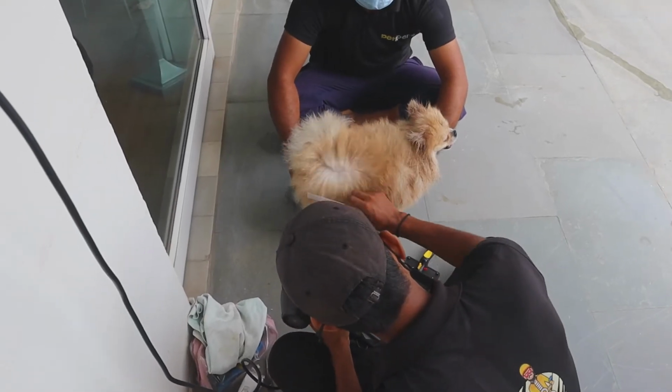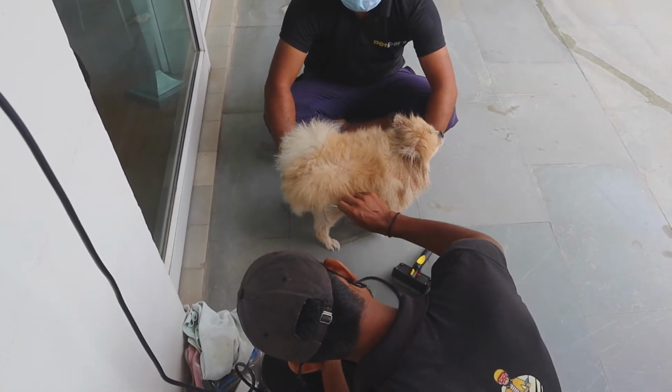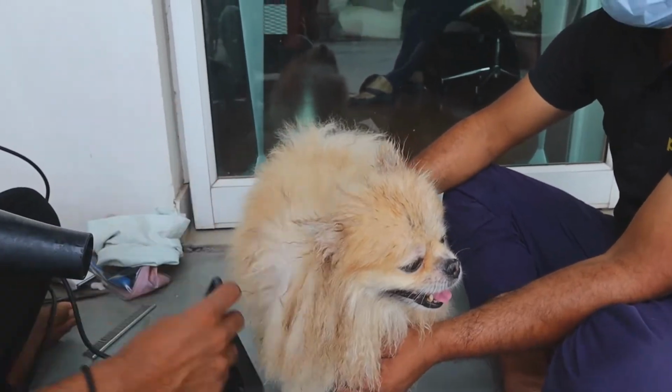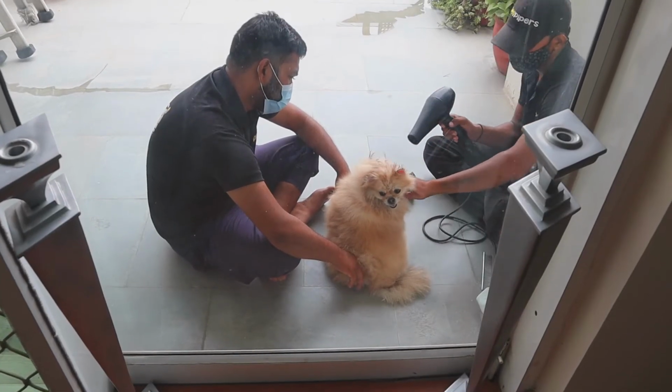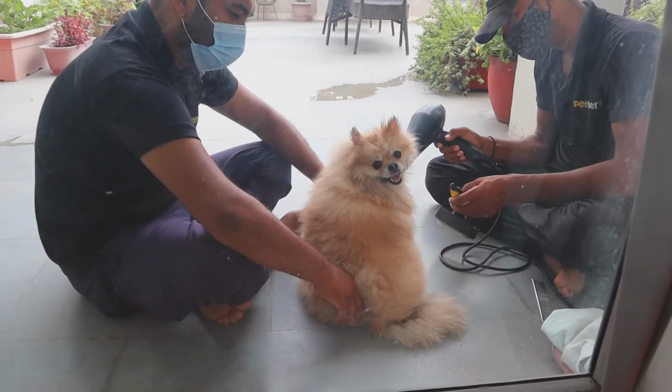Actually, this long hair also really suits her because she looks all fluffed up. So I think if I was to do a poll on Instagram, it would be a 50-50% vote on whether we should keep her hair long or short.